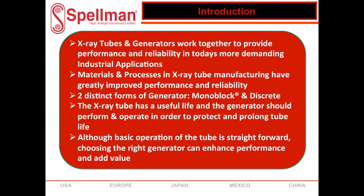2 distinct forms of generator we're going to talk about today are monoblocks. With the monoblock, you're taking the high voltage section along with the X-ray tube and the power conversion bits, and you're putting them all into one package to create a turnkey X-ray source. Well, not necessarily turnkey because they don't have all the controls, but it's an X-ray source in a box more or less. There's a lot of value to the monoblock because you eliminate long high voltage cables and things like that. There are also challenges which we'll discuss.